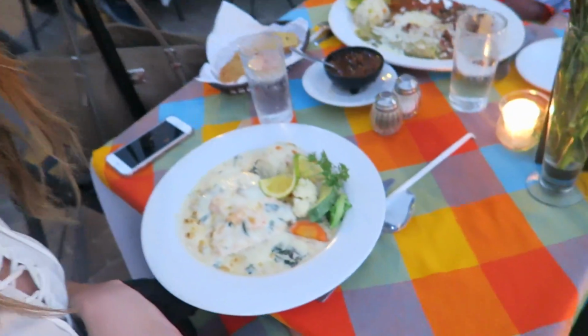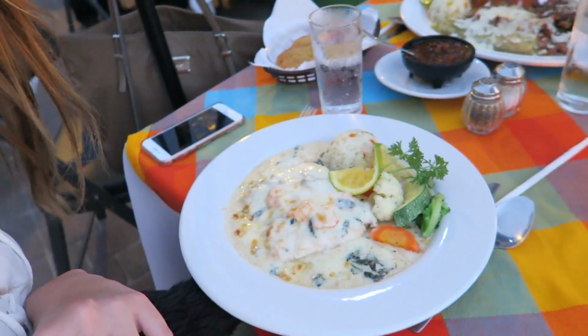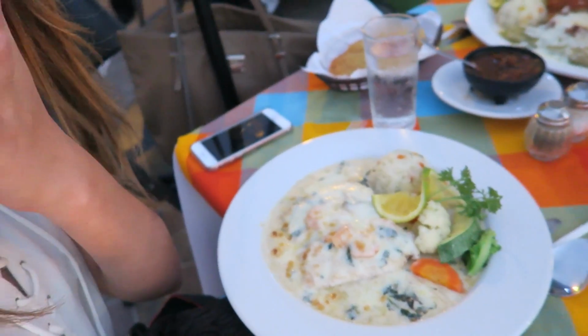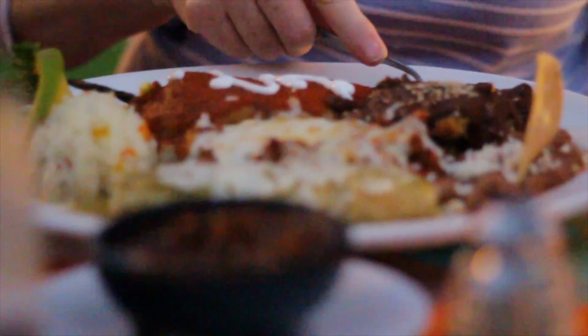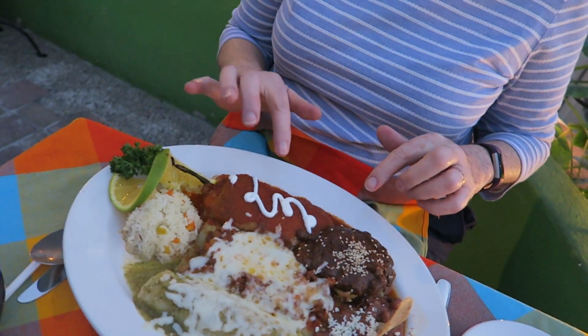We just got our food. I got the mahi-mahi, which they recommended getting because they really specialize in fish here in Puerto Vallarta, and my mom got Cinco de Mayo. It's a sampler of all sorts of different things. They got enchiladas, mole, tamales, all sorts of different things. It's really, really nice.